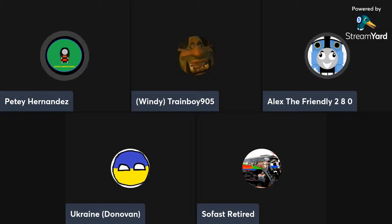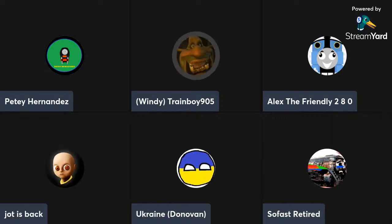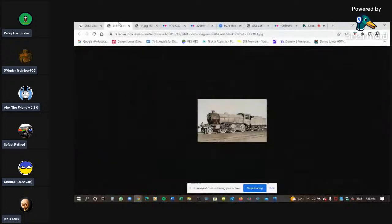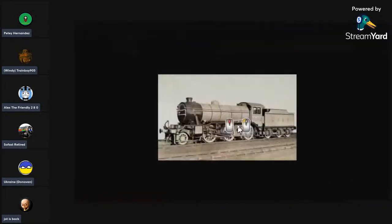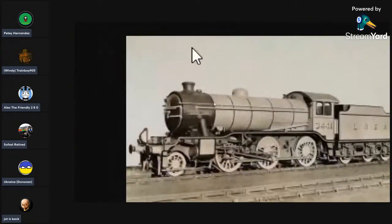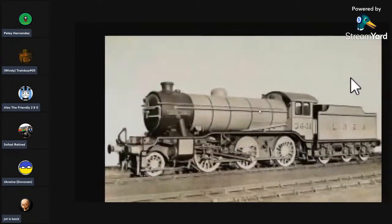Right now, we're going to talk about ourselves. The Kings of the West Highland Lines. The London and North Eastern Railway Class K4. Fun fact. Hello, Petey Hernandez. Remember me? This is the K4s. So you can see there, it says production started in 1937.